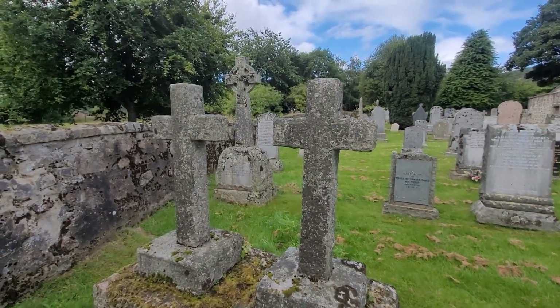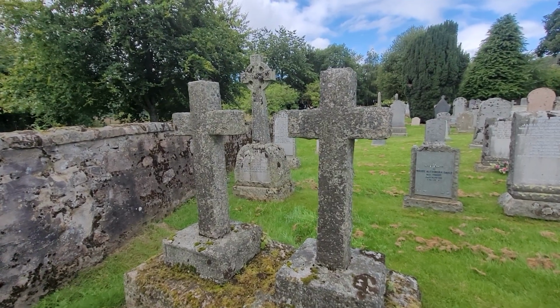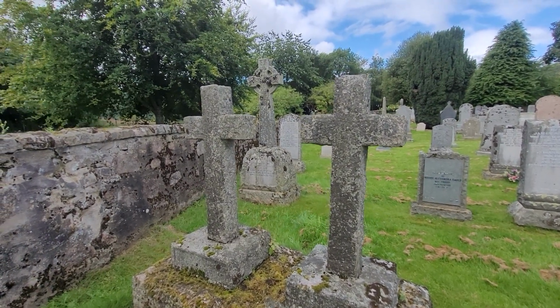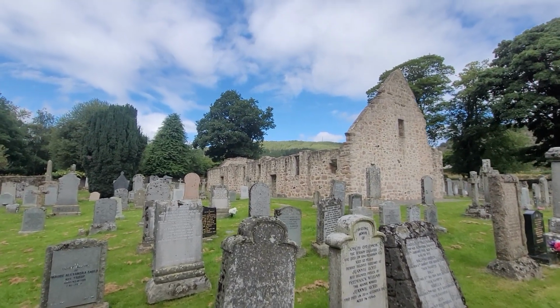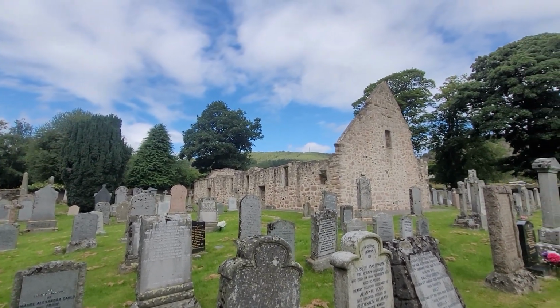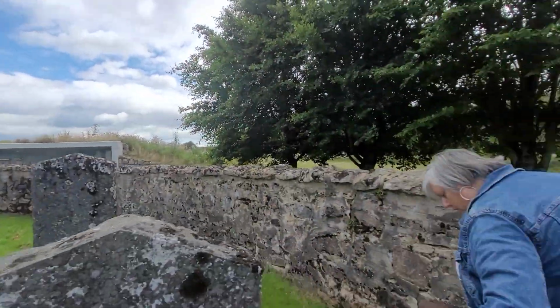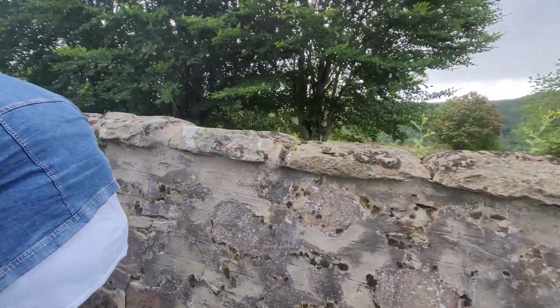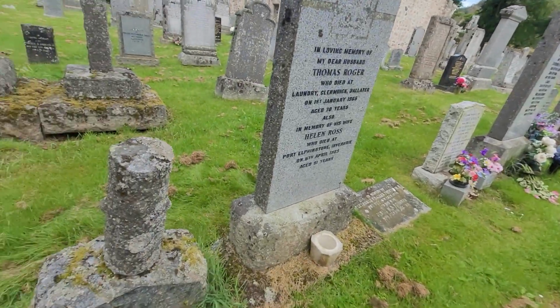Again, a couple of crudely fashioned crosses. There's nothing on them. Amazing, but look, it's just absolutely idyllic, guys. I'll have a wee look at these ones round here. There's not much left of that one there. It's actually wobbly, look. Careful.